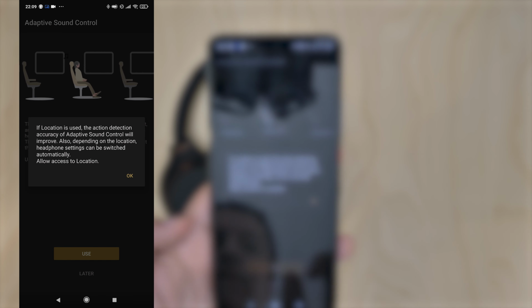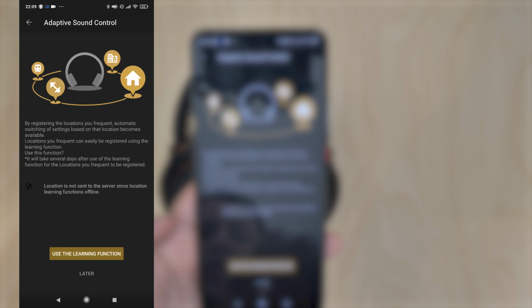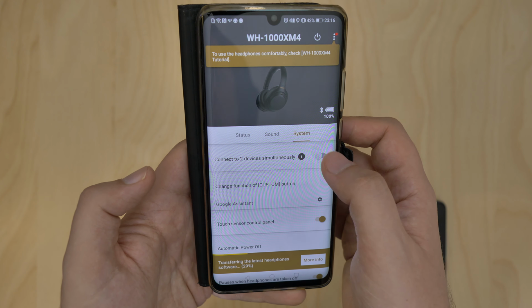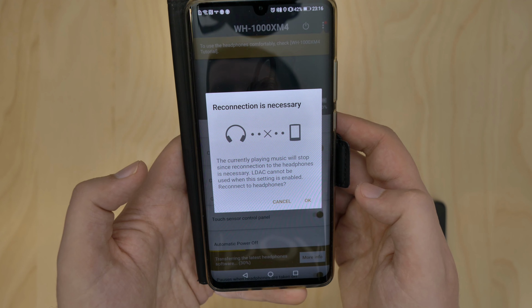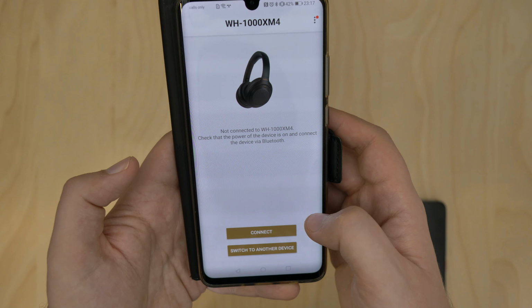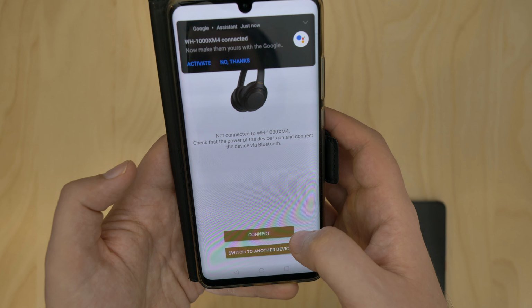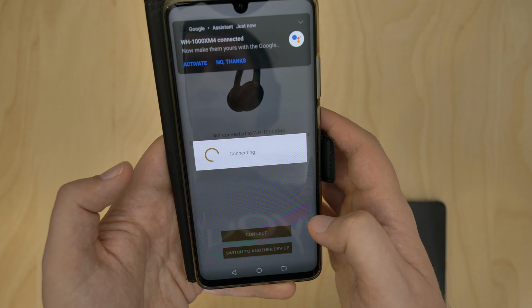You can also allow the app to adjust it based on your location, which is a great feature. You can finally allow the headphones to be connected to two devices simultaneously. It's actually one of the main reasons why I got those headphones. I'm now able to connect to either two of my phones or to my phone and desktop or laptop.